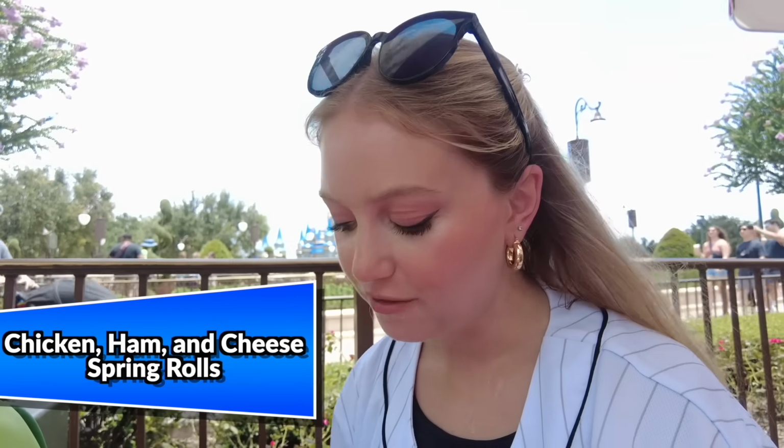Okay, so for one of our first bests today, we are starting with the brand new chicken ham and cheese spring rolls from the spring roll cart. I'm very excited. This is the first time I have personally tried them, but our reporters who are in the parks every day, you can go see all of their reviews up on the blog right now. They loved these, so I'm very excited. There's a reason these made the best list.